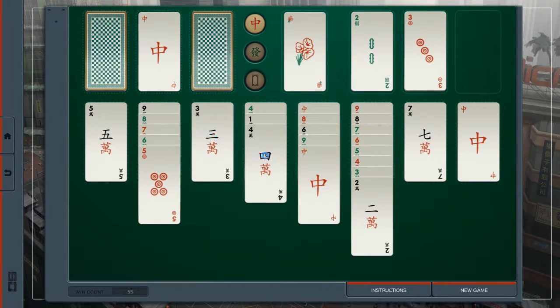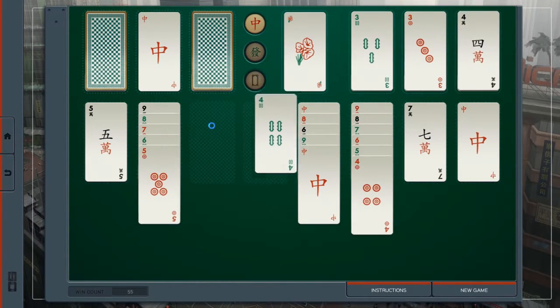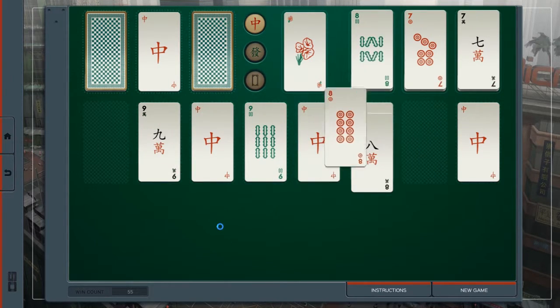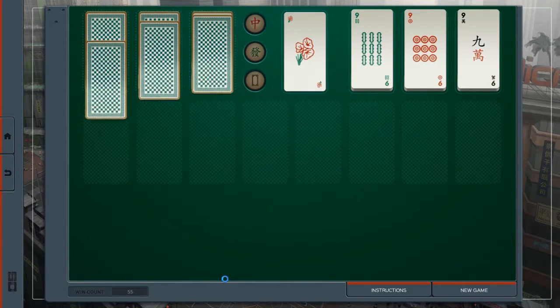Is that 3? Is that 4? Okay, that should sort it out, mostly. Yep, there we go. Not bad.